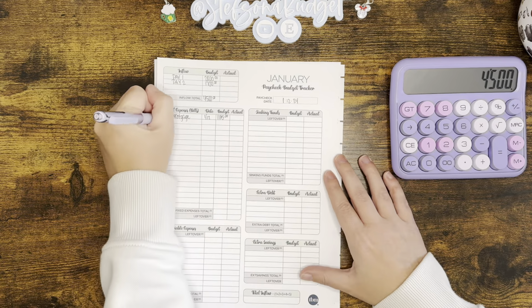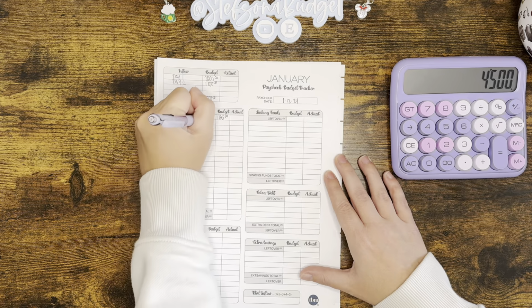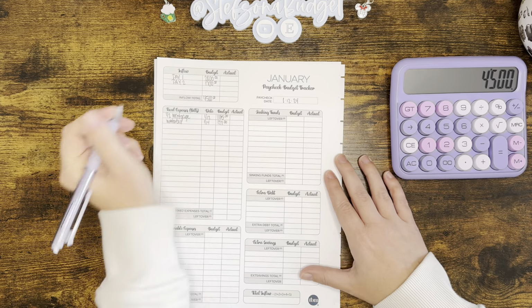Then we have our home water bill, which finally is coming down, and we're budgeting 127 for that.